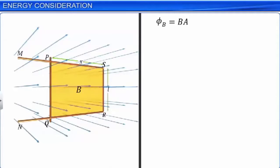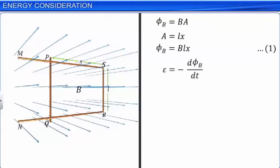Here, the area of the loop A is equal to the product of the breadth and length of the loop, L and X. In this case, the instantaneous flux phi B is equal to BLX. Let this be equation 1. From Faraday's law, we get induced EMF E is equal to minus d phi B by dt. The negative symbol is in accordance with Lenz's law. On substituting phi B from equation 1 and simplifying, we arrive at the equation E is equal to minus d(BLX) by dt.